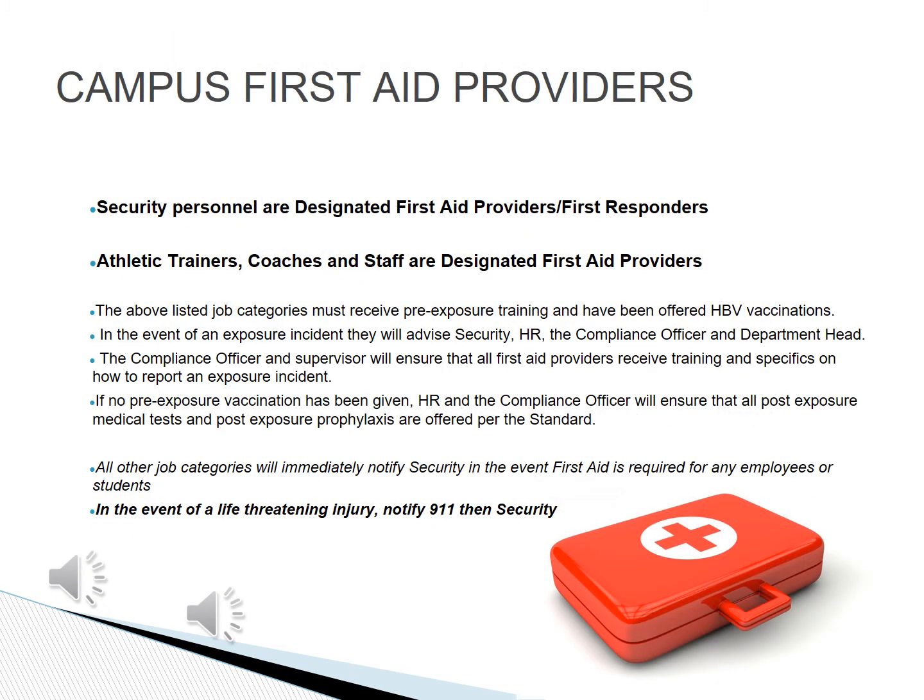Security personnel are designated first aid providers and first responders at all campuses. Athletic trainers, coaches, and athletic staff are designated first aid providers. These job categories must receive pre-exposure training and have been offered HBV vaccinations. In the event of an exposure incident, they will advise security, HR, the compliance officer, and department head accordingly.